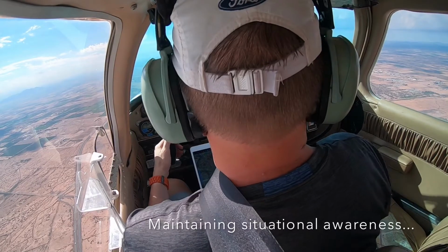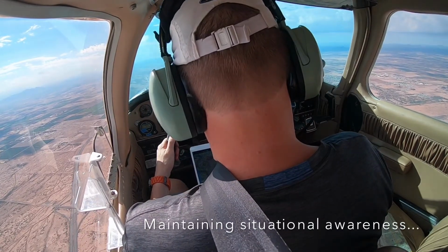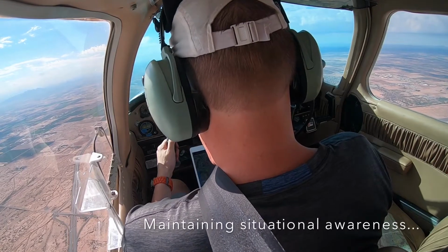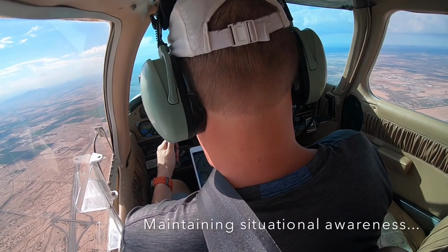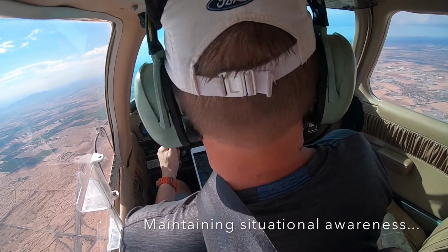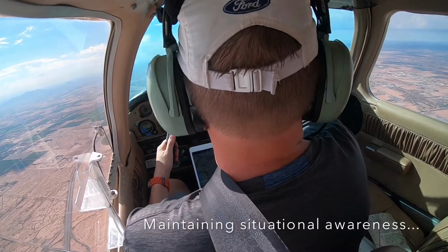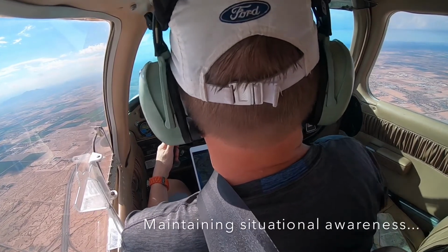I've got my flight plan open. I'm on Albuquerque Center, 125.4. I am coming up on TOTEC. I need to remain clear of Eloy. Looks like I'm tracking pretty well right now. I see Picacho Peak.